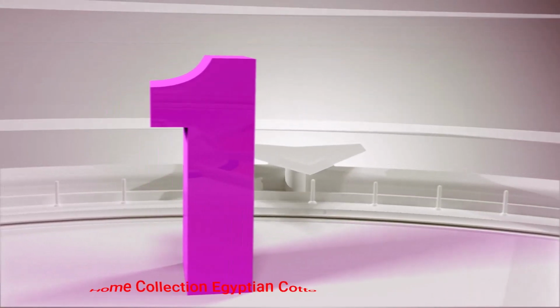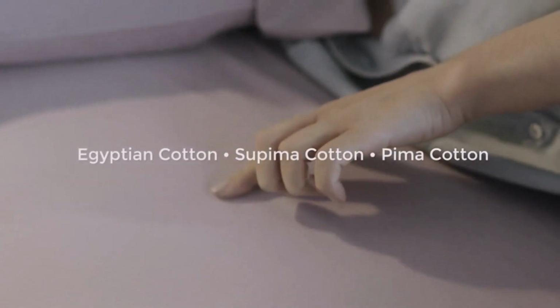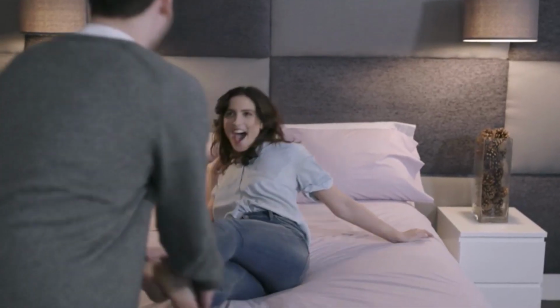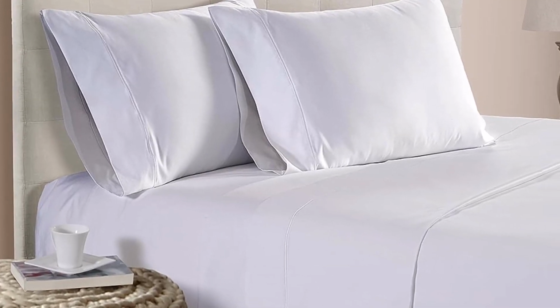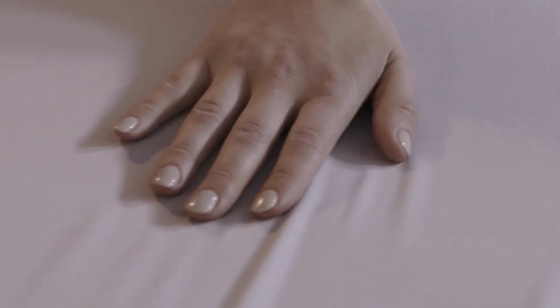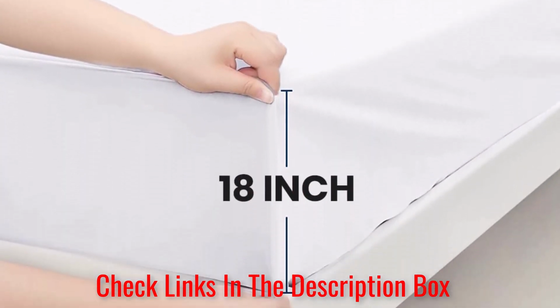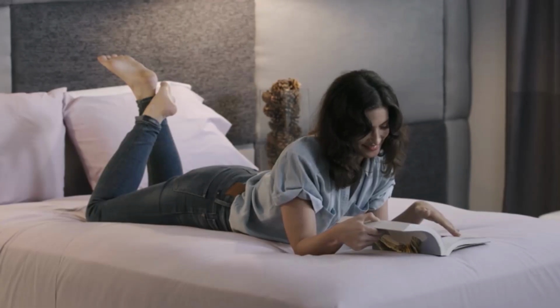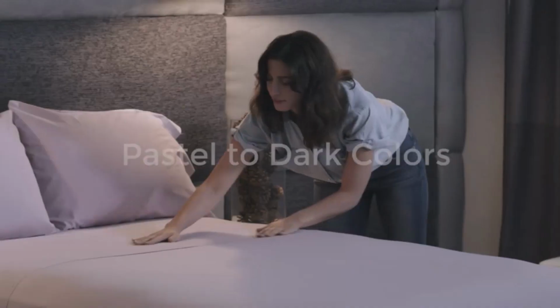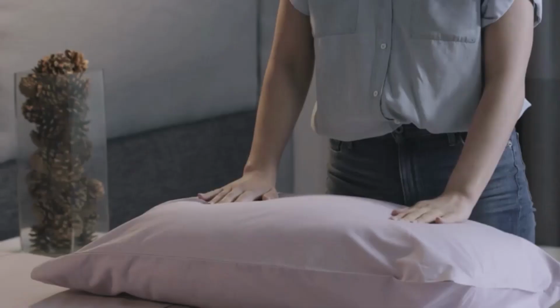Number 1. Shadow Home Collection Egyptian Cotton Sheets. The Shadow Home Collection Egyptian cotton sheets are luxurious and comfortable bedding made from the finest 100% Egyptian cotton yarn. The 800 thread count sheets are tightly woven to ensure maximum comfort and make for perfect home decor. These sheets have been tested to meet the highest performance standards for strength, thread count, pilling, and shrinkage. They also come with tailored marrow stitches for a classic tailored look and deep pockets that can accommodate up to 18-inch mattresses. The 4-piece sheet set includes 1 flat sheet, 1 fitted sheet, and 2 standard pillowcases.